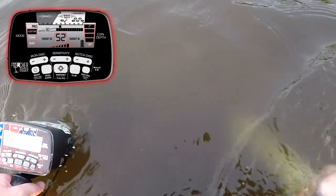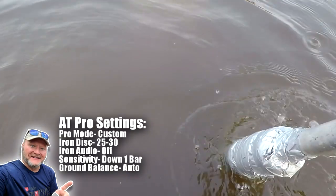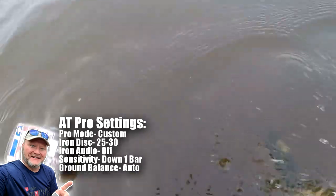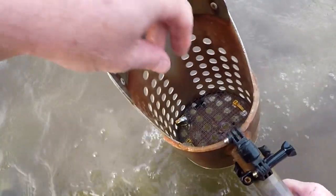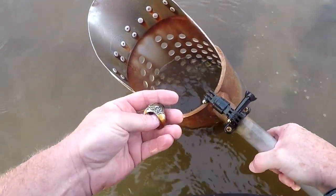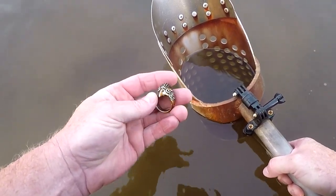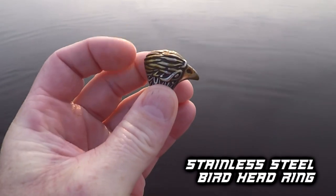Got a 50, 52 here. Let's see what 52 is going to be. Oh, yes. Check that out. Wow. That is an eagle's head. Man, check that honker of a ring out. That's huge. Big eagle's head. It's ringing up a 52. I don't see any markings in it right now.